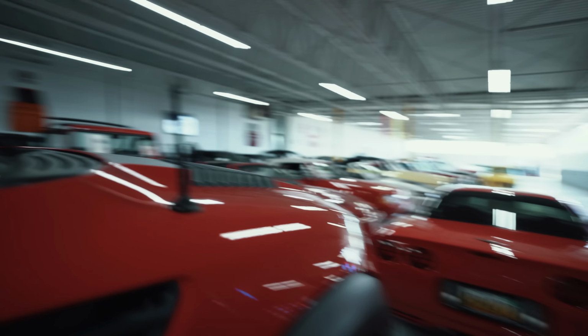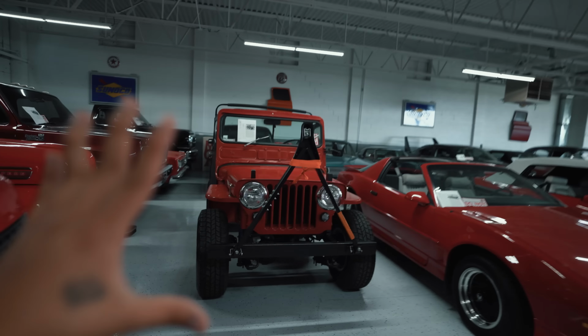Anyways, like I said, he has a bunch of cool cars here, this really cool Jeep, but we're really here for one car and one car only. And this is a car that was only made 300 of, and I don't even know how he got his hands on it. He just recently took delivery of it and told me to come out and check it out. And I drove an hour just to come see this really special vehicle.